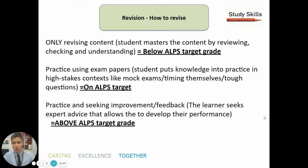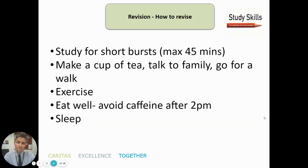Second point says, if you do all your revision with spider diagrams and you get all the information and content into your head and you practice using exam papers, then you'll probably hit your target grade. But the final point says, if you do both of those things and then after that you seek feedback, you ask teachers for a bit of feedback on how you've done well and what you can do to improve and develop your performance, we've found that those students will probably hit above their target grade. Okay, so think about that in particular.